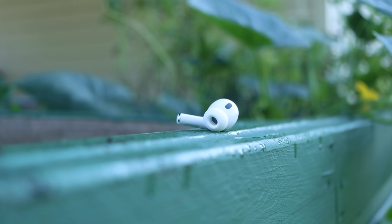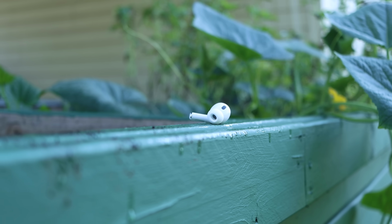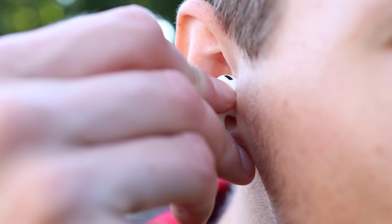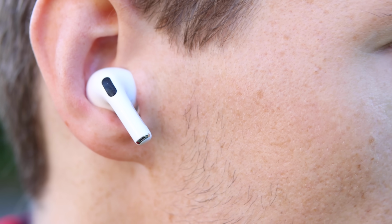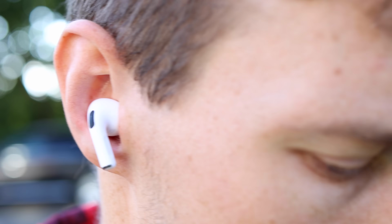The AirPods do have a benefit for smaller ears where they now have an extra small ear tip that's added to this version. And of course, they do have skin detection as well on the inside. So when you take it out of your ear and set it on a table, the AirPods know that it's on a table and not in your ear.